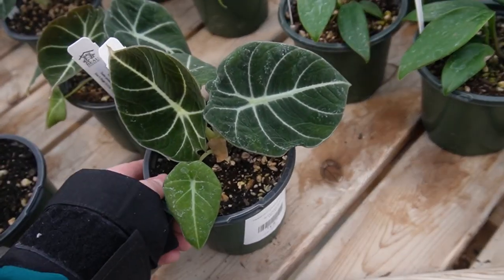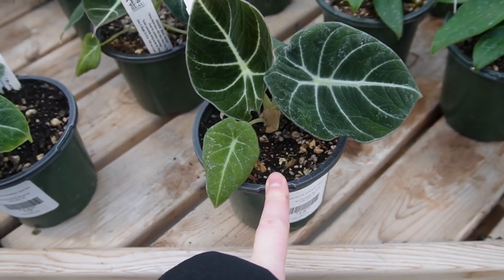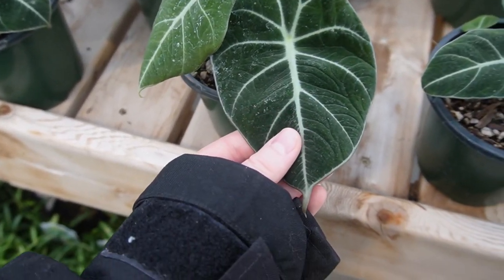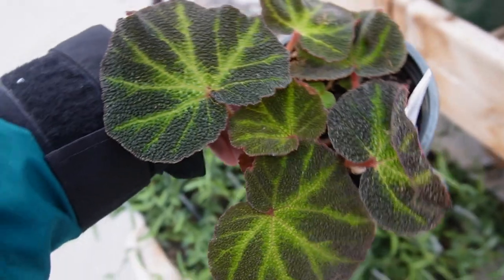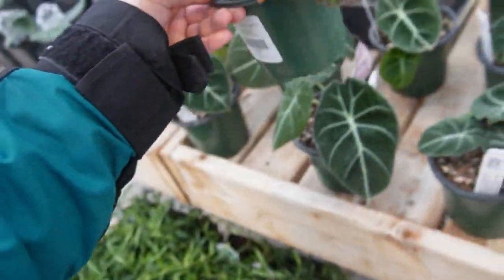Almost, though. We have some really beautiful Alocasia black velvet. These are $15. The price on these has come down a lot. These used to be like $100 just last year. I mean, look at that. Then over here, we have a Begonia soli-mutata. This begonia also used to be very expensive, is now very cheap. I think people get a couple plants though.